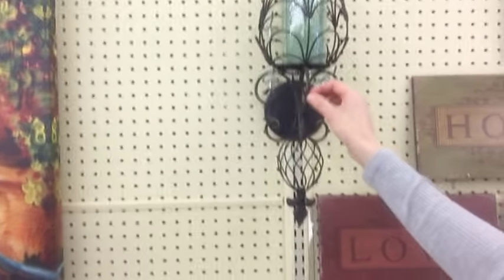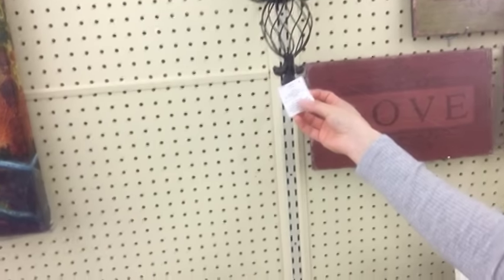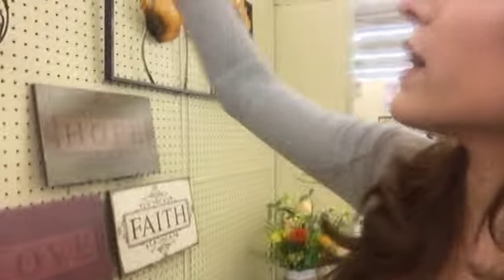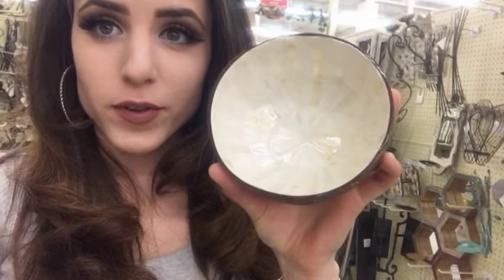These candle holders, they're really gorgeous. They're $24.99 each. I don't think they're on sale, but I like these candles as well. So I ended up putting the ceramic vase that I showed you away because I kind of want to keep everything sort of matte, but I found these bowls. I got 5 of them.